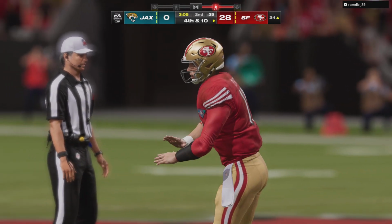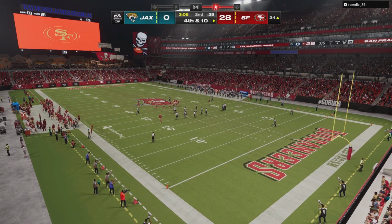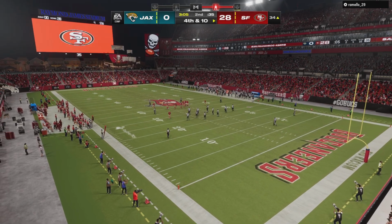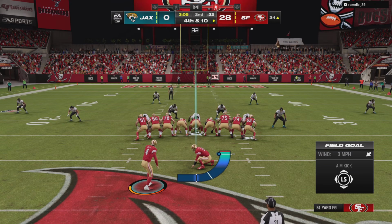And based on my math, they've only converted 1 time thus far in this game, so you can see the frustration starting to come out a little bit. Third downs, they've been a problem for them all game. They've got to start becoming solutions.